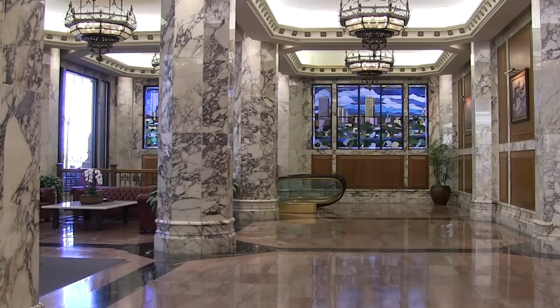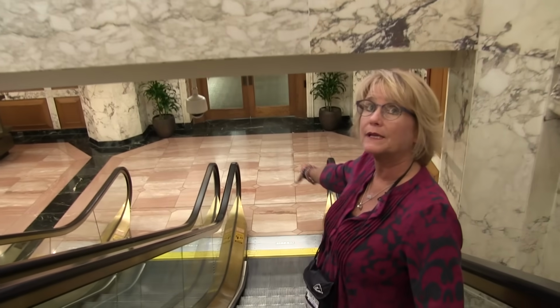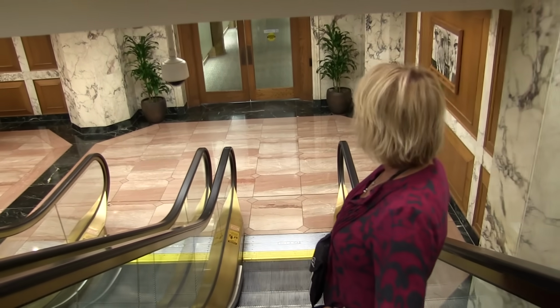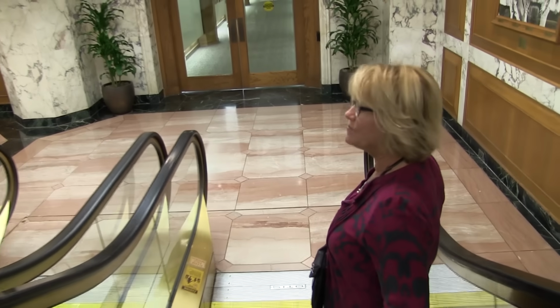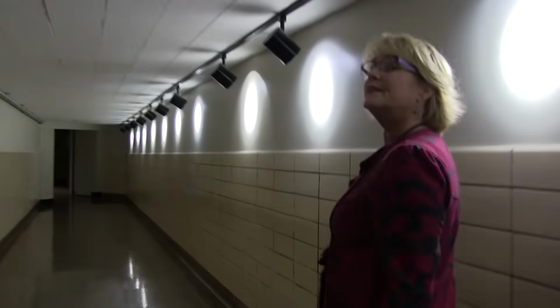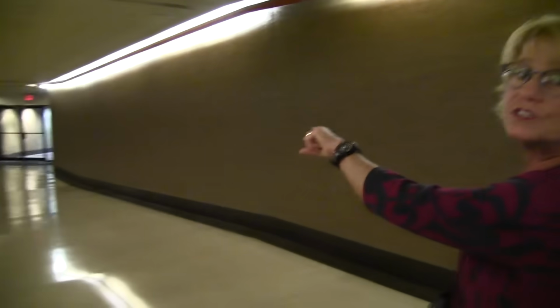So this is 4th and Boston, and this is where we're going to access the public tunnel system. And just so you know, all of the old parking garages in downtown Tulsa have tunnels that serve the buildings where they park people. Underneath the street of Boston Avenue is this area where the ceiling is much shorter than in the other part of the tunnel. This is connecting the 320 South Boston building to the Hyatt Regency Hotel.